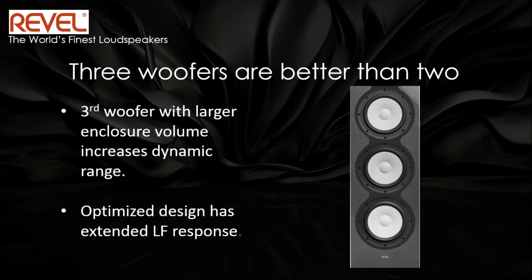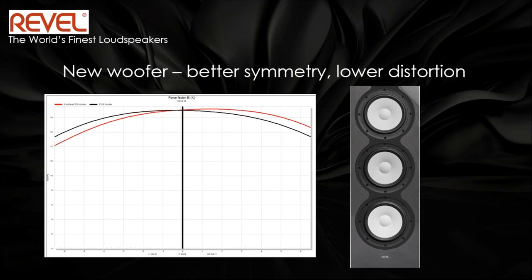And three woofers, why not, are better than two. Third woofer with largest enclosure volume increases dynamic range, and also the optimized design has extended low frequency response. As we can see in this graphic, the flux of energy is the same. Linearity better, notes better, symmetry better and lower distortion. Supersedes the titanium woofers used in the Ultima 2 series.